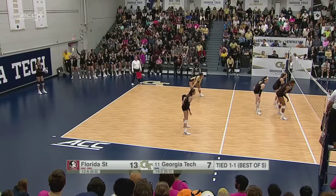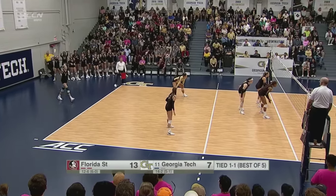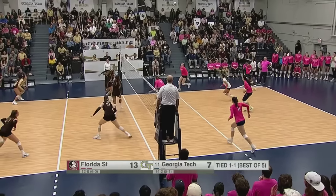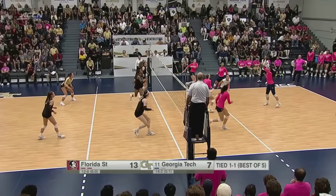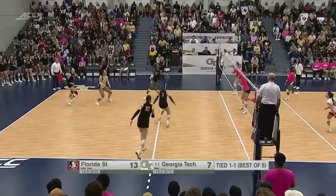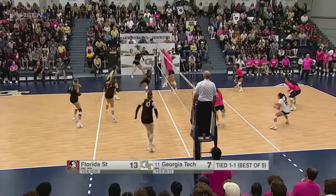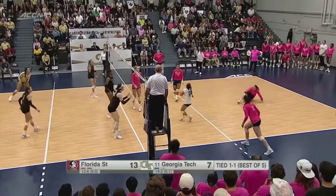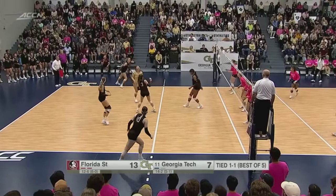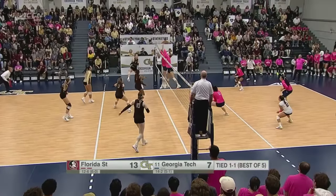Florida State has been in command in the third. See in the first set, Georgia Tech make up a 7-point deficit. Briefly regain the lead before the Seminoles took the first set, 25-21. But that pressure has been unrelenting from Florida State. Terrific dig by Otene. We'll see what Mendez can do with it. But again, Florida State has been locked in at the net.